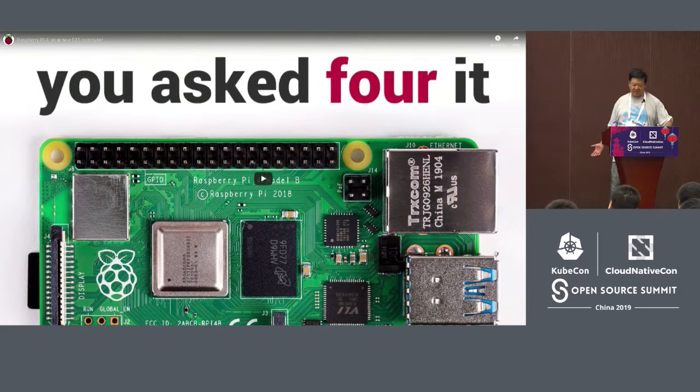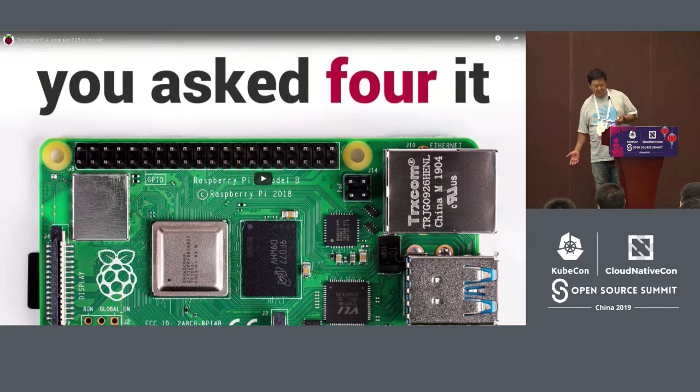There was supposed to be a video from the Raspberry Pi Foundation. So please check out the Raspberry Pi official website, where you can see brief videos and check the spec of the Raspberry Pi 4. The Raspberry Pi Foundation made a video for users, so you can see the video on the website.